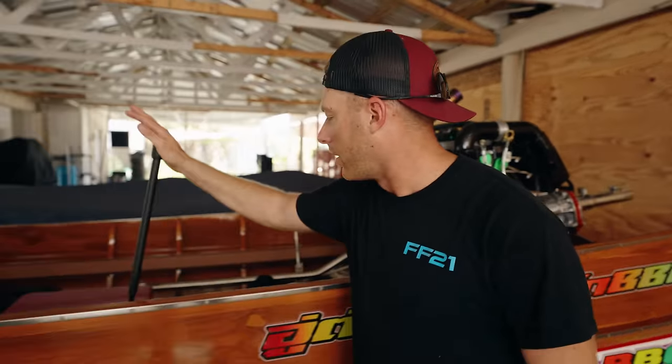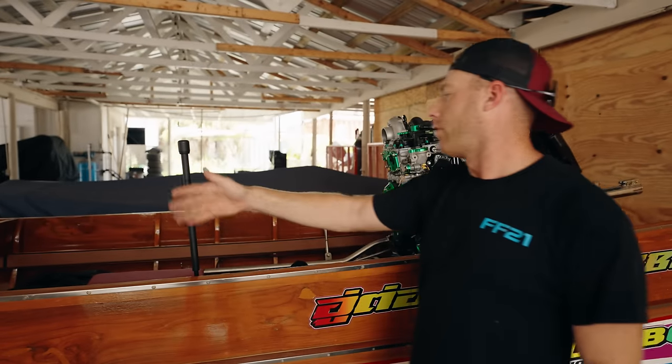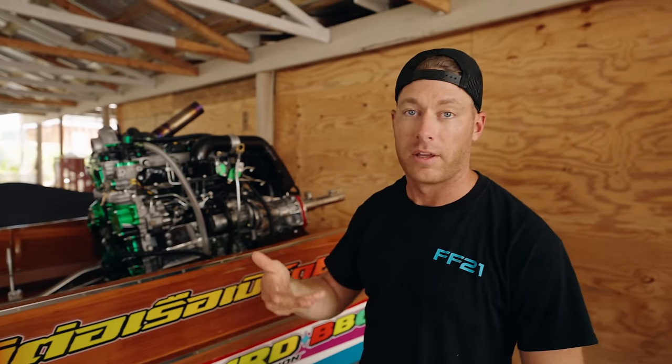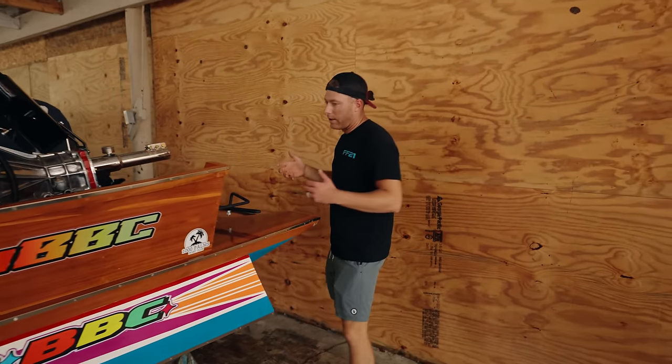This system here is to help turn the boat left and right. And then obviously we have a relay panel with an emergency switch and everything so that if I fall off the boat, it kills everything. But yeah, as of right now, this is how the boat sits. It's slung. We got to pull it onto the trailer.